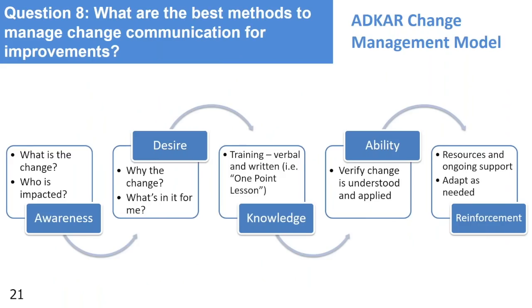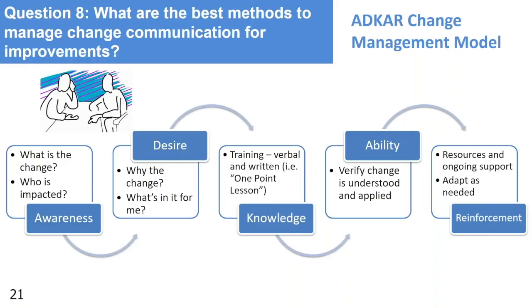So this is something called the ADKAR change management model. It's a great process to go through when you're making a change, to help guide you through change communication. The first thing you need to do, obviously, is understand what the change is, and then who is impacted by this change, so we know who we're going to need to talk to. Then desire: we need to explain the change to people, and explain how it's going to benefit them and our organization. The next thing is knowledge.